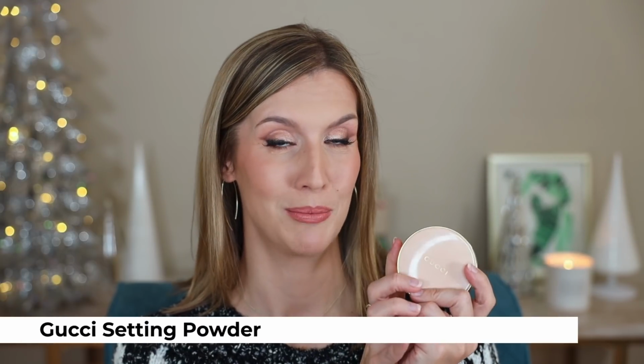And so that's what I've been really loving this for. I don't know how they work it to where it works so well for my pores, the shine on my face, as well as my dry under eyes, but somehow this works. I do have to mention the Gucci setting powder that I discovered earlier this year.